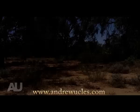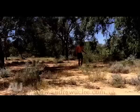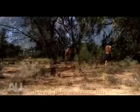Well, I'm out searching for goannas. Tracking these guys down, it's all about understanding how they move throughout their home range and identifying tracks that lead you back to their lookout post. It can often be harder than it looks.